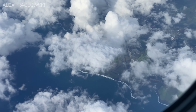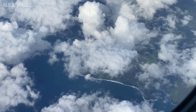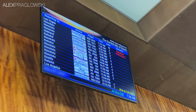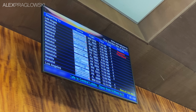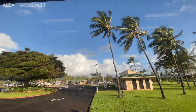The town of Lihue itself has a population of just 8,000, but the airport handles 1.8 million passengers a year with two 6,500-foot runways. The busiest route here is obviously between here and Honolulu, with over 750,000 passengers a year. The airport also has flights to the western coast of North America too, and even Vancouver with WestJet.